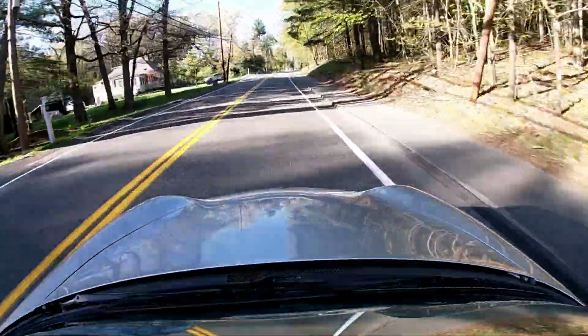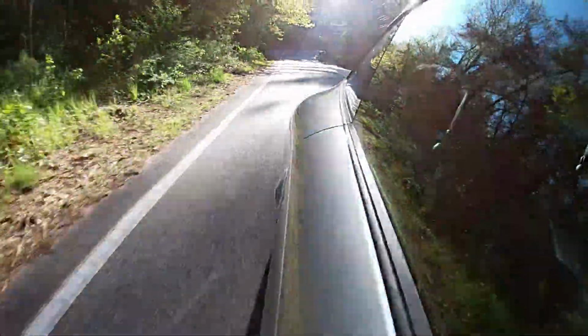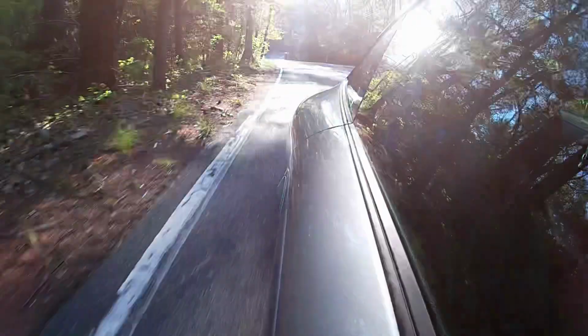I've had it for 6 months now, and what do I think about it after 6 months? I still really enjoy the car. I still love driving it. I think it's a lot of fun. There are definitely a few things that I want to improve on, and those are the things I'm working on right now.